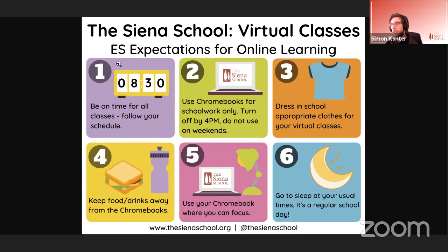And this is an example of a graphic that we created. This is our elementary school expectations for online learning. And so we have 6 things that we wanted our elementary school students to keep in mind as we started learning from home. These have proven to be really, really helpful. When we were in our building, we used these to communicate our expectations around the school and to announce events. But presenting information visually is really easy using tools like Canva.